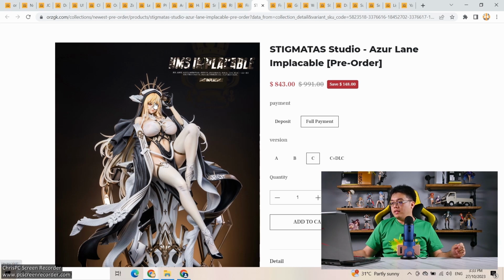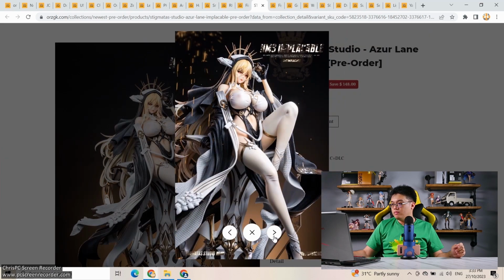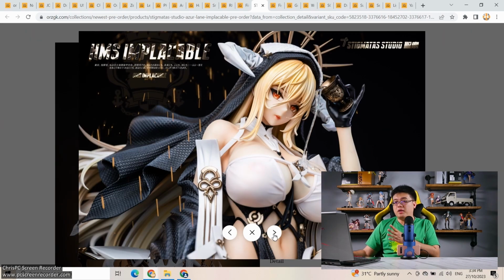There have been so many times that Azur Lane has almost pulled me into their deep hole of expensive figures and statues. For me, if I were to purchase one, I think I will still settle for only this one instead of going for both. I mean, it is too much, even though it is the best value.